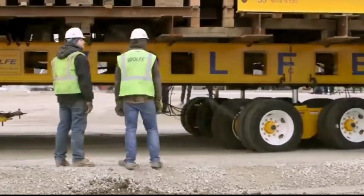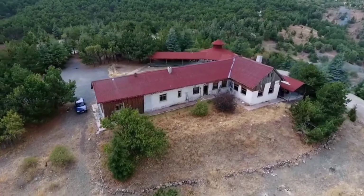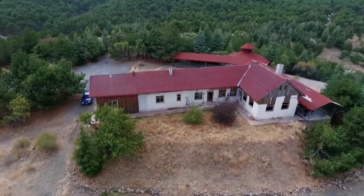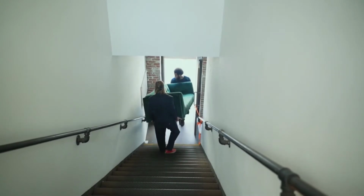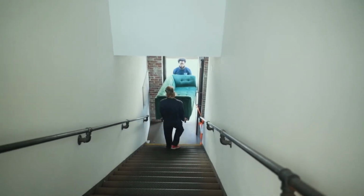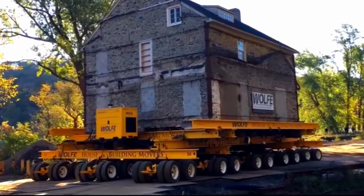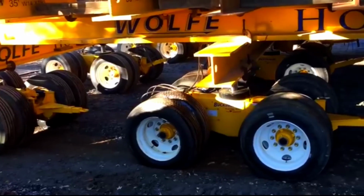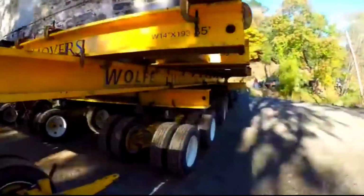How engineers move massive buildings. When becoming a homeowner, you'll learn that location is everything. However, for those who would like to move but find themselves attached to their current home, there's actually an option that could potentially allow you to take your home on the move with you. Today, we're going to be taking a look at how engineers manage to move massive buildings, including a 4-story hotel.